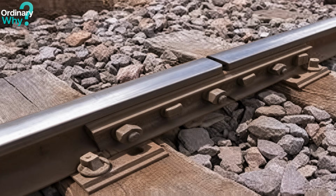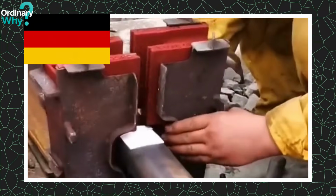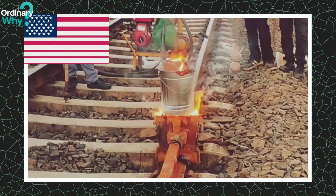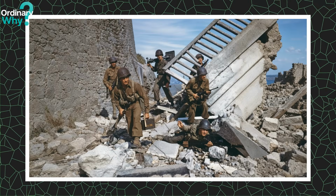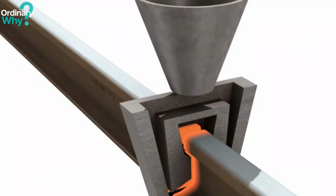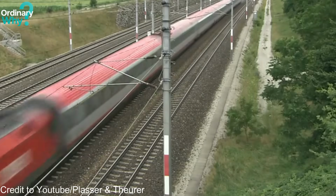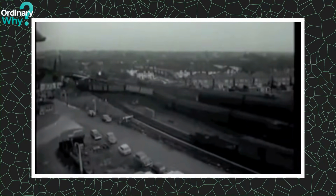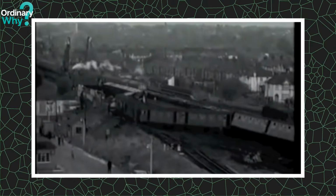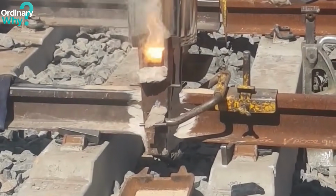The transition to continuous welded rail was gradual. Early experiments appeared in Germany in the 1920s and on American railroads in the 1930s. Wider adoption accelerated after the Second World War as welding technology improved, concrete sleepers became common, and higher train speeds demanded better track. In the United Kingdom, the 1967 Hither Green derailment, caused in part by a broken rail at a joint, helped drive faster replacement of jointed track with welded rail.